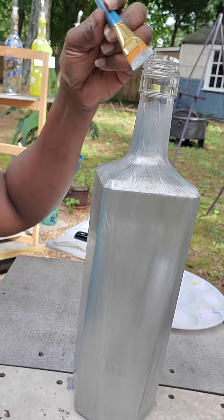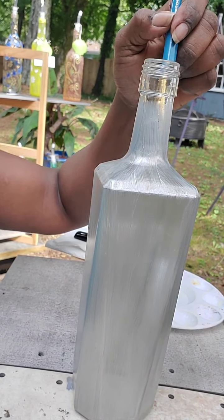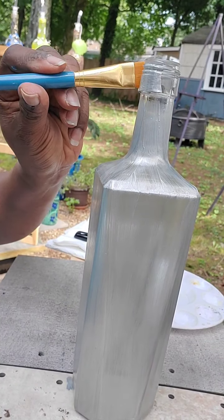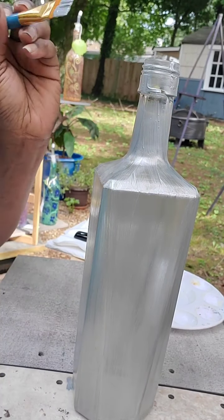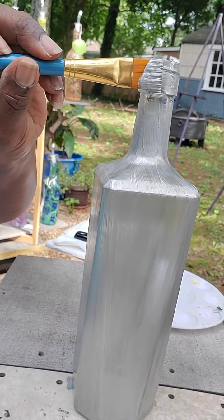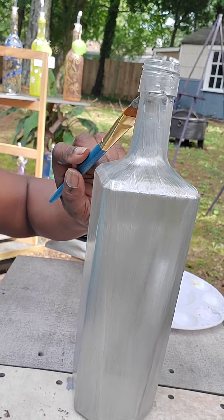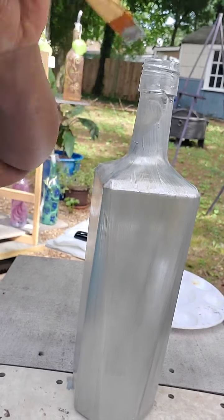That's what they say when we're doing certain things. Oh, I love that. All right, now I'm going to just take this around the top neck of it. And to get rid of that groove, I'll probably later add some jute rope around that top neck of this. That's what I'm feeling right now that it will need.